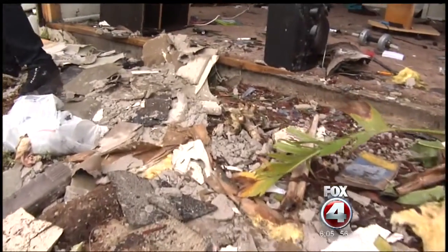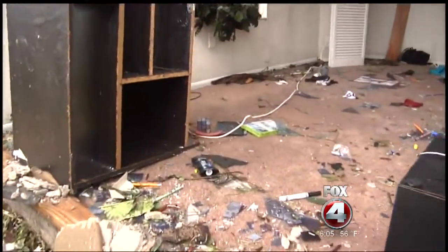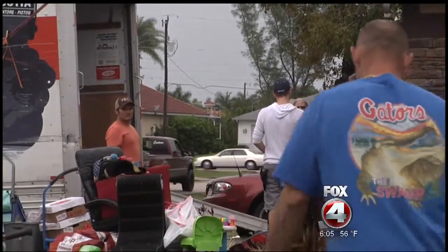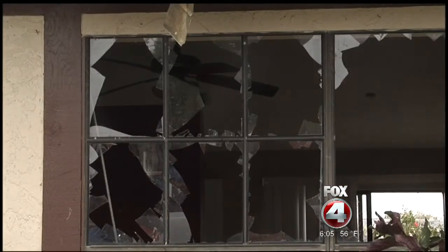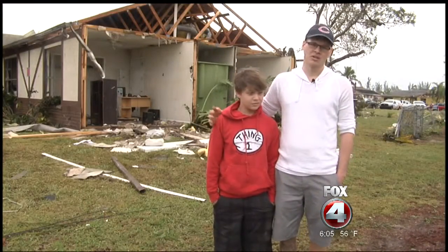This trail of debris leads us into this home that suffered some of the worst storm damage in Cape Coral Saturday night. The family that lives inside distinctly remembers what happened as the storm hit before eating dinner. Out of nowhere, the windows blew out and we felt dirt and glass in our face and body and yelled for each other and hid behind the refrigerator.